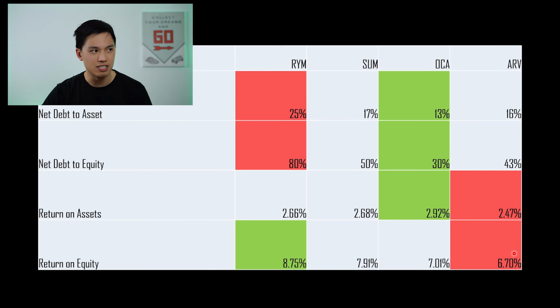So they're not as efficient in terms of getting value out of their assets. Ryman has the highest return on equity, and that makes a lot of sense because they have the highest net debt. So as I said, too low debt, you're not maximizing shareholder wealth. And the other way also applies, the higher the debt, the more you're maximizing shareholder wealth to some extent. But Ryman Healthcare obviously delivering on that perspective. All right, 8.75, quite well above the other operators in this space.